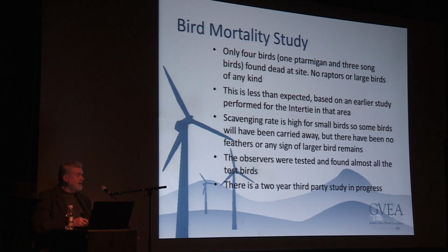Well, if it hits the ground, it will leave feathers, and the feathers can identify the bird and what size and type, and so we haven't found any of that. And the observers are tested by putting frozen ducks down, and they found most of the test birds, and this study will continue on this year, but it does look pretty promising so far.